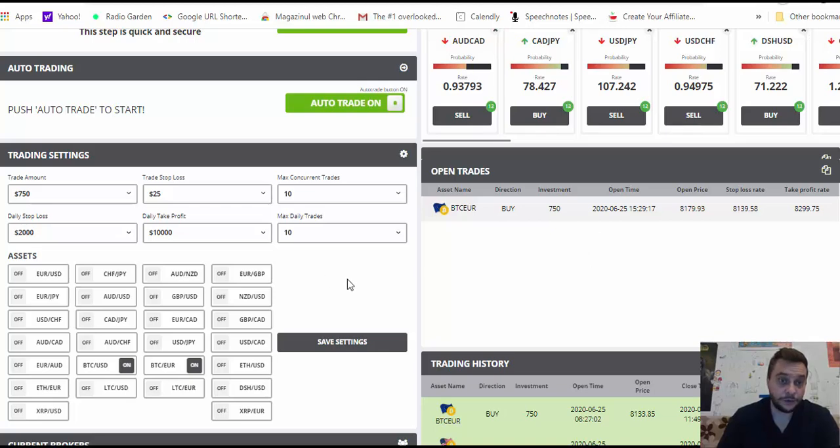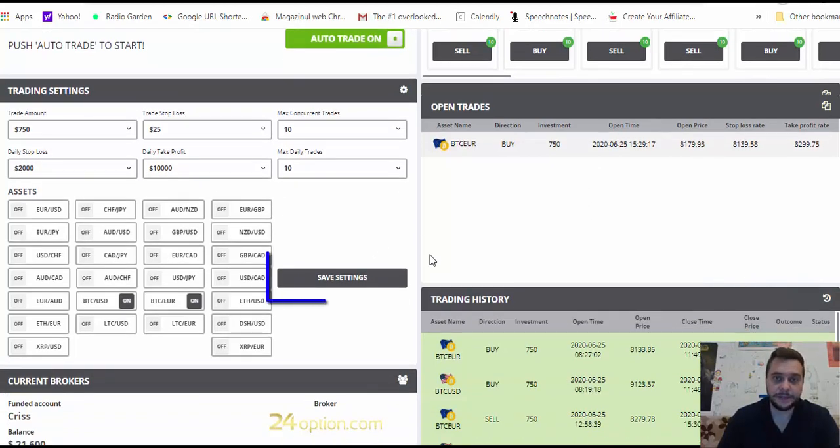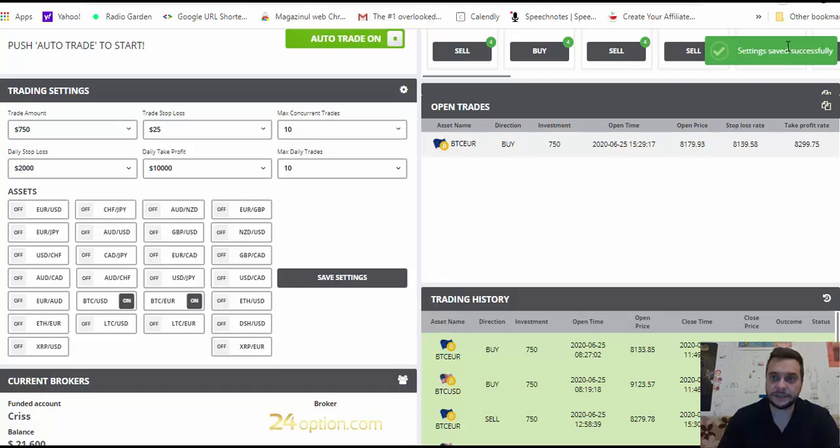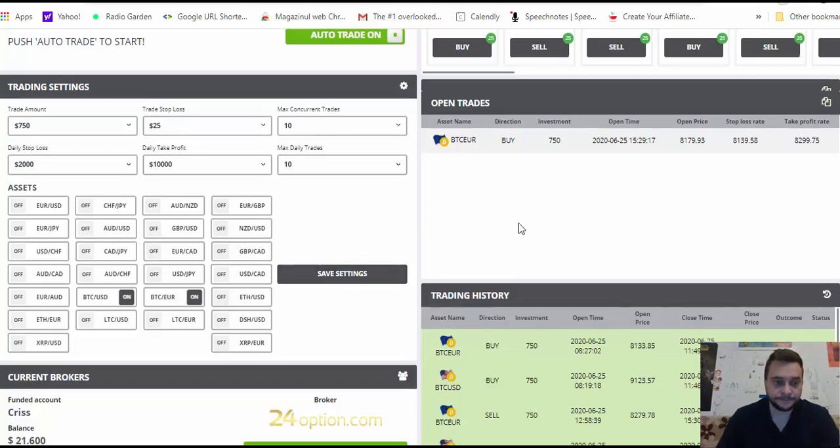And only when you make settings, just be aware to click on save settings, and it will save the settings. As you can see, settings saved successfully. So if you make a change here, only click on save settings.